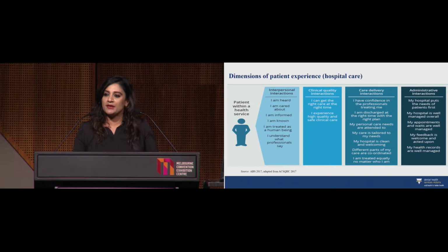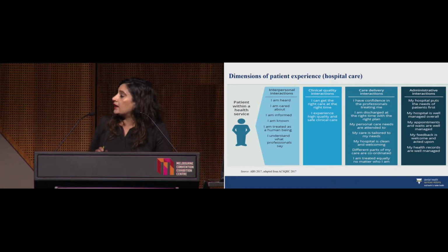So I just wanted to show you this framework. The Australian Bureau of Statistics undertakes the patient experience survey every year. It is a population level survey, and you can see the dimensions that have been identified by some of the consumers. The consumers were consulted extensively to come up with these dimensions that are important to them. So it's at an interpersonal level, clinical and quality, care delivery, and administrative levels. For patients, things like, have I been heard, have my needs been taken care of, are very, very important. And you would have used some of these questions as part of the patient experience tracker.